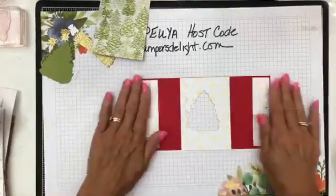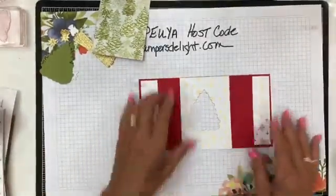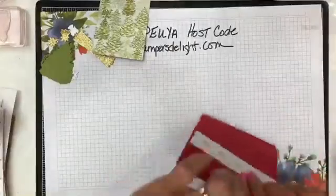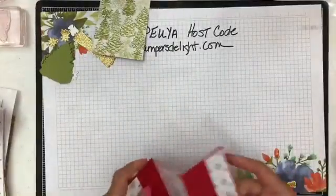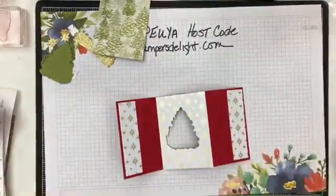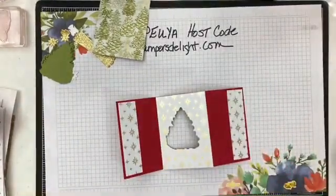So there we go with those 2 pieces. Now I can fold it. Use my bone folder, which is probably buried. Oh, I see it. You want to get a real crisp edge on this, okay?